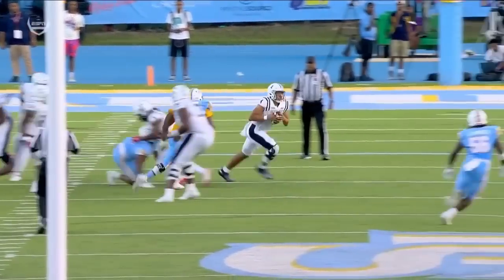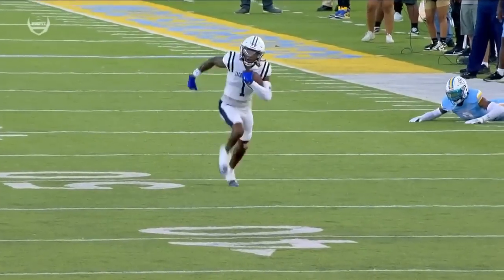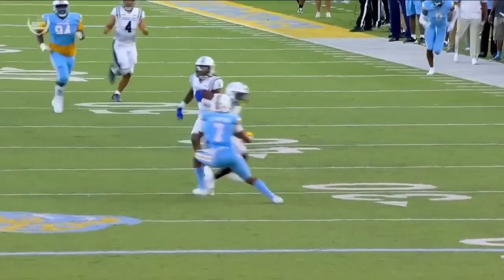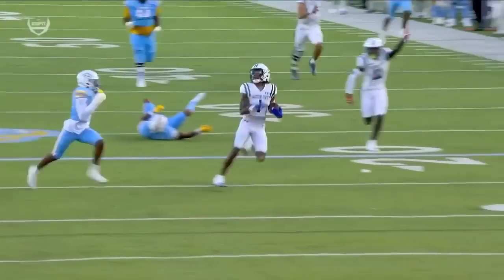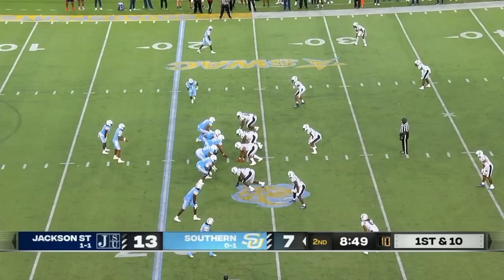Great job by the line. Good job by Jason Brown buying time. But watch this. After Powers sees daylight, you're going to see Isaiah Spencer come by and wash his guy down, and that allowed Powers to take it to the end zone.